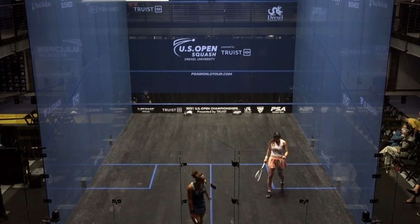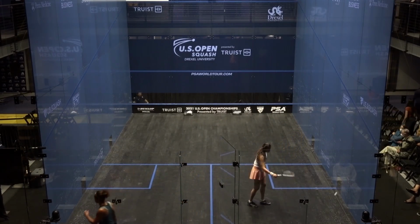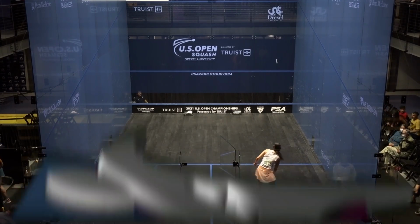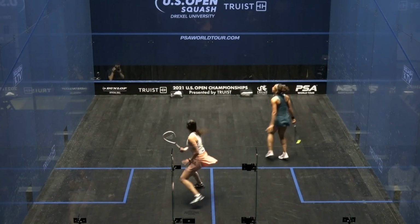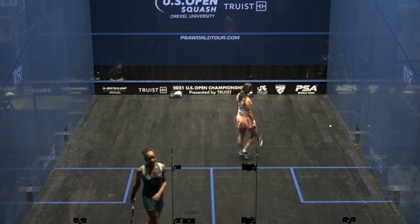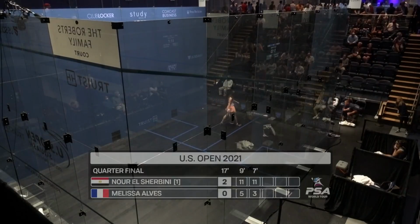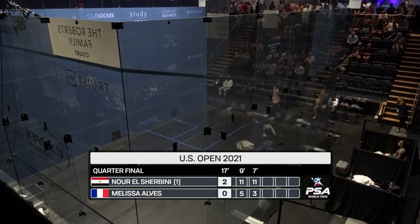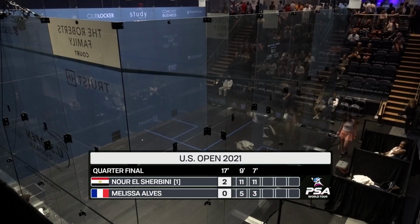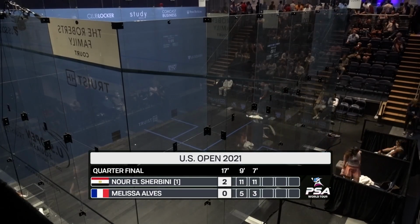It's a hard shot to play there because it wasn't a bad shot from Alves. The ball comes off of the side wall and then she just spaces herself away from the ball perfectly and chops in the backhand volley kill. Yeah, it's an absolute scandal. Look at this. It's not a bad lob. No, I know, but it's an outrageous shot. She's behind the service box there on that volley. Well, 17 minutes in this first quarter-final for the women, and it's Nour Sherbini leading by 2 games to love.